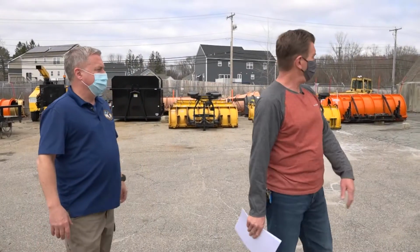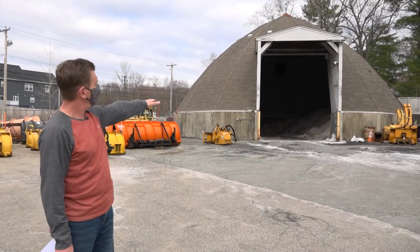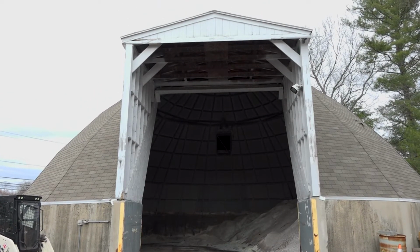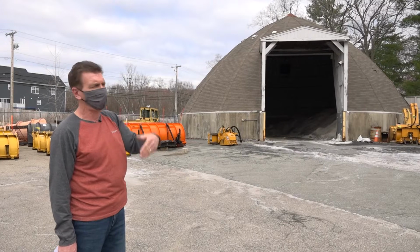And just behind me here, this building that's cone-shaped at the top, that's our existing salt shed. It's over 30 years old. It holds about 1,000 tons of salt. The new facility is gonna have a new modern salt shed that's gonna be able to house double that amount, at least 2,000 tons of salt, which is gonna be better for the department too.